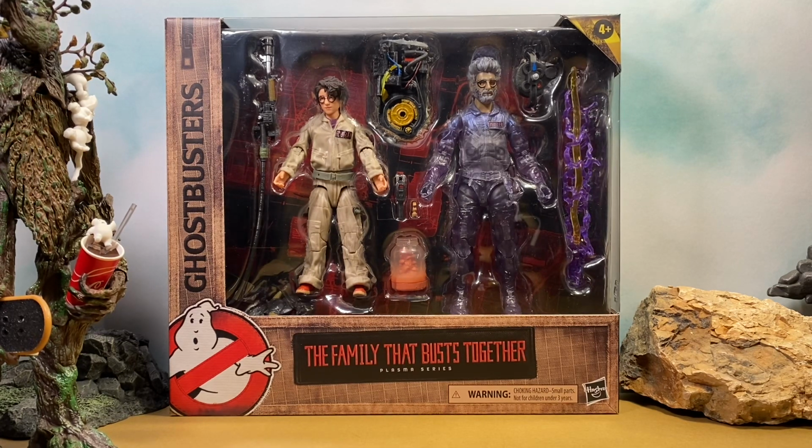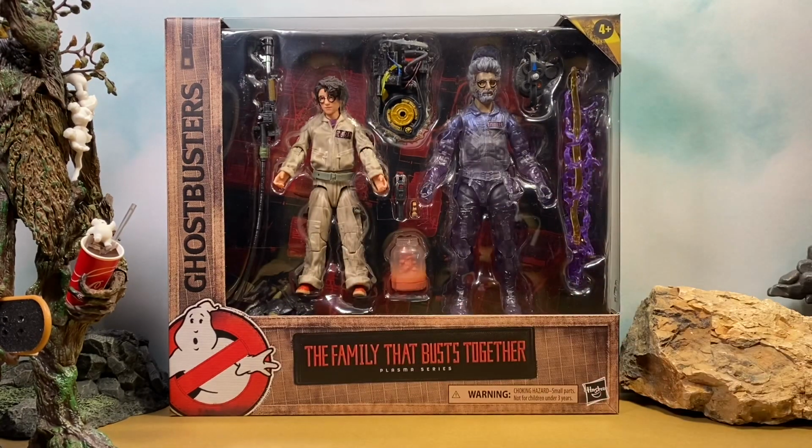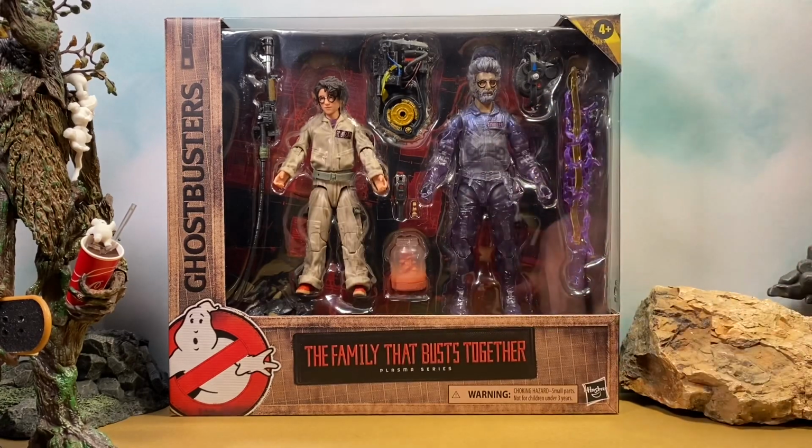Let's check it out. The packaging here looks great. It's what we're pretty used to. The size is different, obviously, and we've never seen a 2-pack before, so this is pretty cool. Other than the one exclusive 2-pack that was the Pterodog and Rick Moranis' character. But anyways, the family that busts together down here. We get Phoebe there, and we get Egon here.